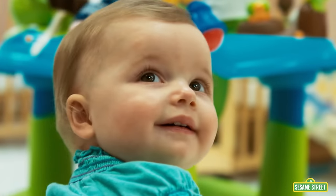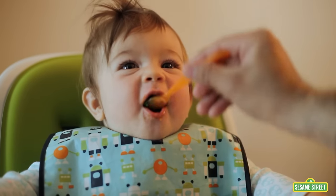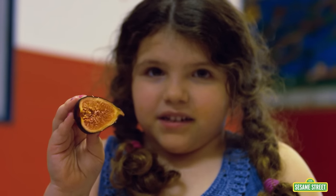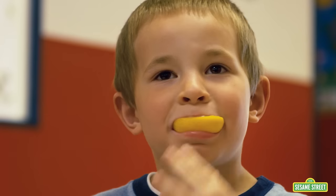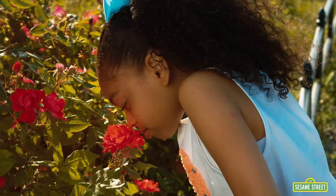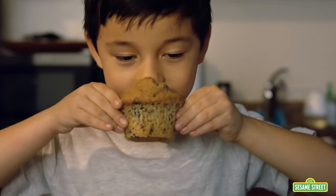Face starts with the letter F. We all have faces, and they do amazing things. Our mouths allow us to taste things, like figs. Mmm, that tastes sweet. Or even lemons. Ooh, that's sour. Our noses allow us to smell things, like flowers. Or fresh baked muffins. They smell yummy.